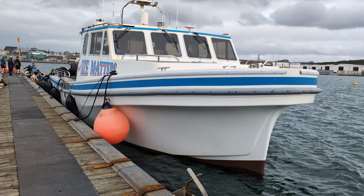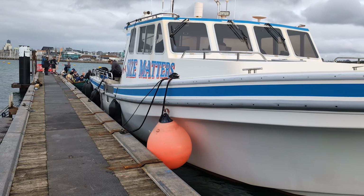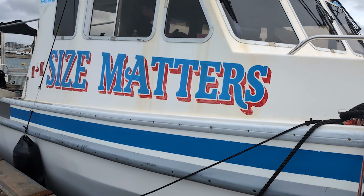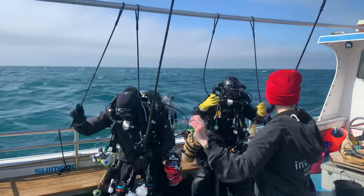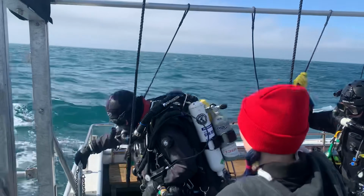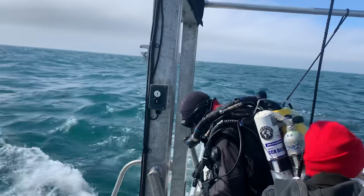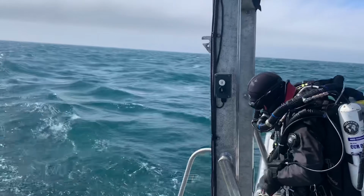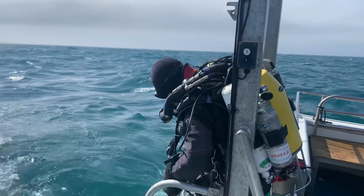We're diving off Size Matters, which is another one of the In-Deep boats. Our skipper today is Ben. You'll have seen him on my other video from the Hans Jensen last year. There's loads of room on Size Matters, absolutely massive boat. It's also got this overhead system for holding on to, and you can see here Rick and me waddling towards the water with all our gear on, even though it's quite lumpy.